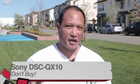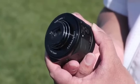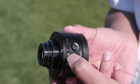Seeing how the remote features have some quirks to still work out, I'm gonna have to give this a don't buy. I am, however, excited to see what Sony's gonna do with the second generation of these, if they come out with a second generation of these. I would love to see a small LCD screen so that you can see the images immediately while carrying around this camera. I'm Victor from Twit, and this was my review of the Sony DSC QX10.